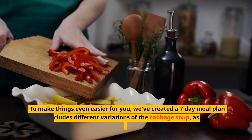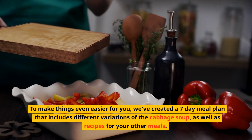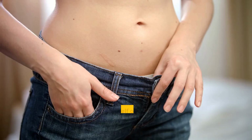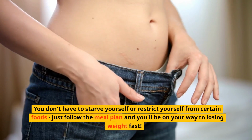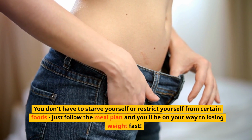To make things even easier for you, we've created a 7-day meal plan that includes different variations of the cabbage soup, as well as recipes for your other meals. You don't have to starve yourself or restrict yourself from certain foods, just follow the meal plan and you'll be on your way to losing weight fast.